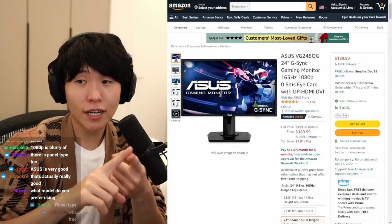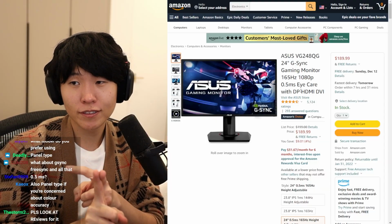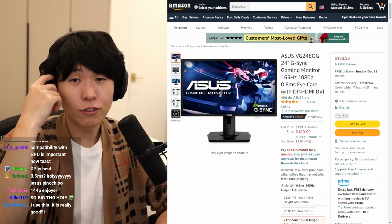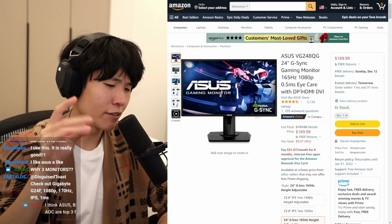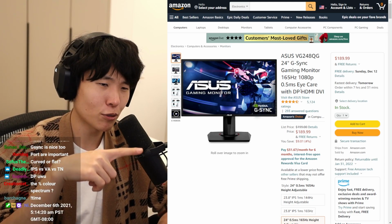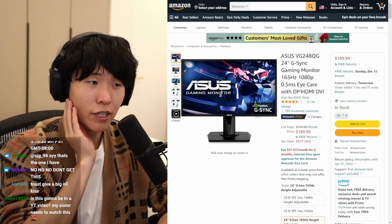Some take HDMI, some take DisplayPort. So make sure you have the right ports for your graphics card. Graphics cards these days come with a variety of ports, like 2 DisplayPort, 1 HDMI, or 2 HDMI, 1 DisplayPort. You just want to make sure all your monitors have the right ports.